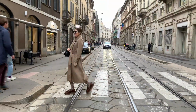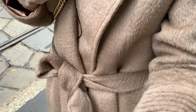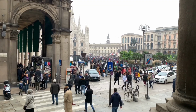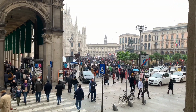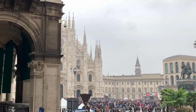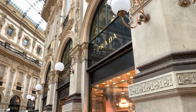We are coming back, walking towards the true heart of the city. Look at this amazing spot. Here I am in front of the Marchesa under the Galleria Vittorio Emanuele, just to have another piece of this amazing panettone.